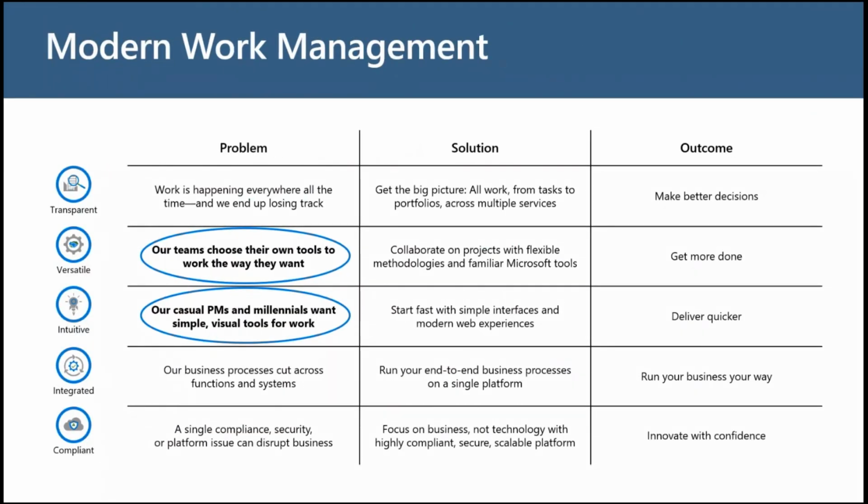So what is work management? What are we talking about there? And what are some of the problems and potential solutions and outcomes we see around work management? We're going to focus on two of these, but I'll cover all five of them here. One is being transparent. One of the problems is work's happening everywhere all the time, and we end up losing track. There's a lot of work happening in disparate systems.